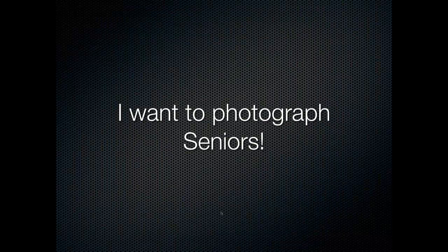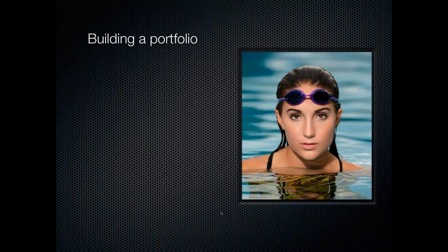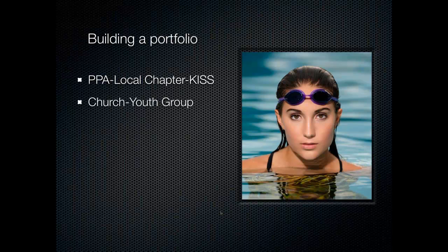So about 6-7 years ago, I wanted to photograph seniors, and I had no idea really how to get into them. Luckily for us, we had a PPA chapter out here that had a senior shoot shop kind of workshop for us. So that was called KISS. It was a local chapter here, and it was called Keeping It Simple Seniors. We had probably about 7 attendees attend, photographing about 20 different kids, and it was a great way to learn from other photographers that were into seniors, and also a way to build up your portfolio.